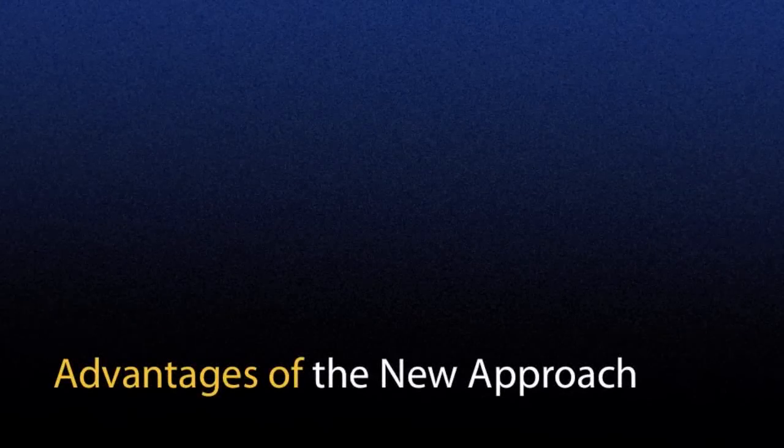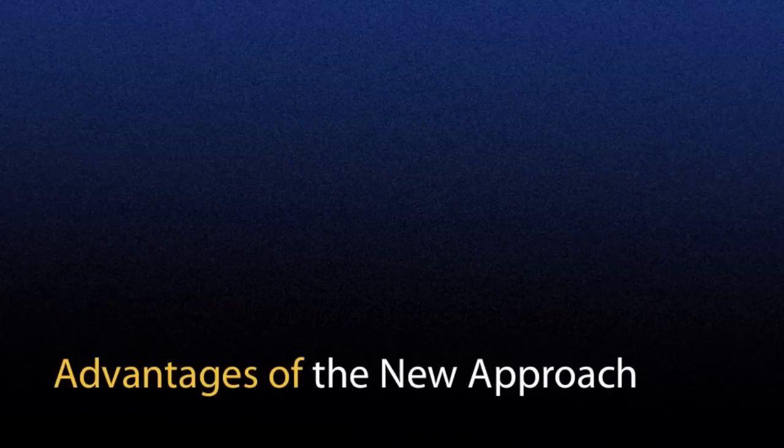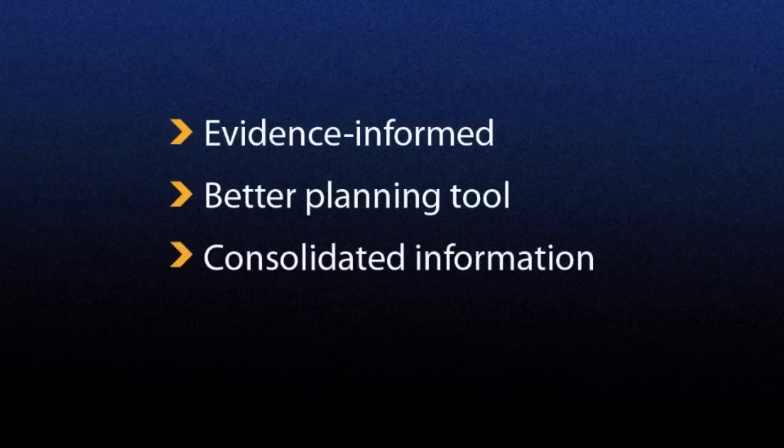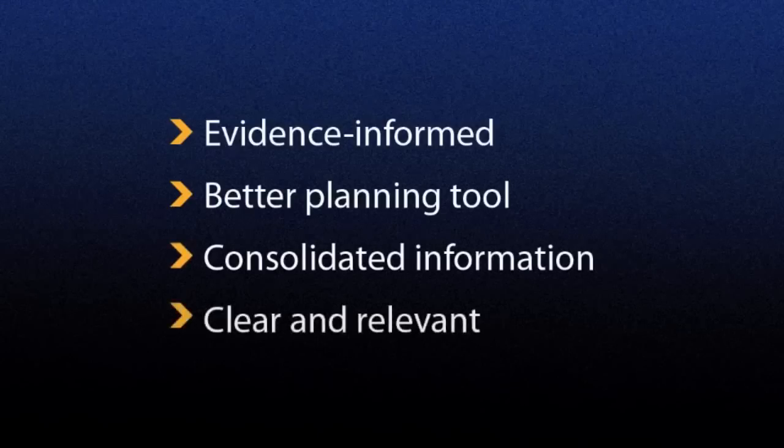We believe there are many advantages to the new capabilities-based approach. First of all, it's evidence-informed. Second of all, we believe that it's a much better way to organize our work. It's a much better planning tool. It takes all the relevant information and puts it in one place so that states and locals have a very clear idea about what it is that they need to build for a particular public health preparedness capability.